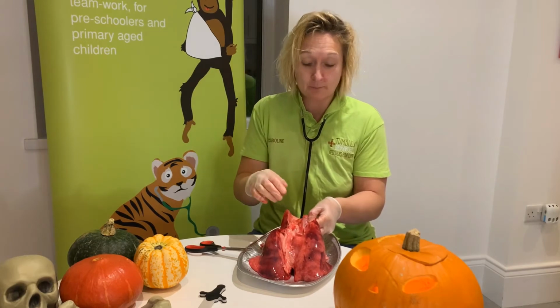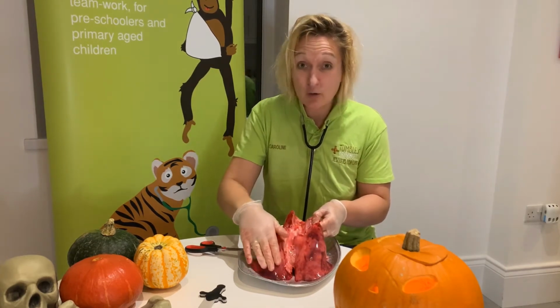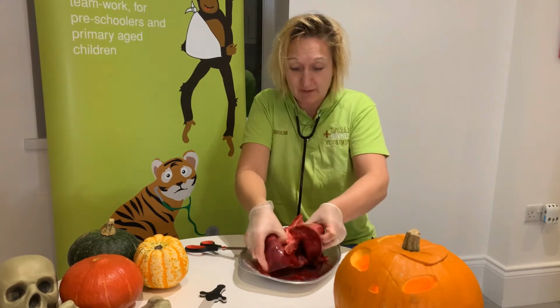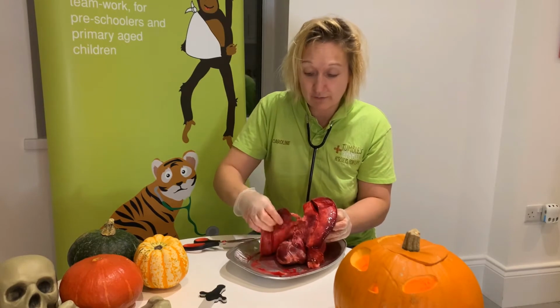So if you have a look at our lungs, you can see how smooth they are. They're really smooth and they're really full of air, okay? And if I turn them over, again, you can see that they're really, really smooth.